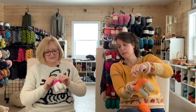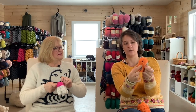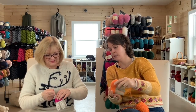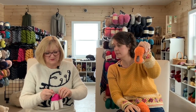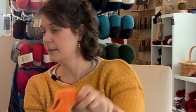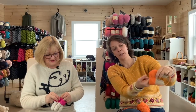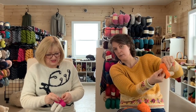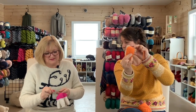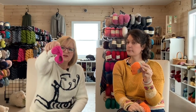Okay, so now we're just going to pull it tight. I'm going to show you. Pull it tight. And there goes the hole. The hole disappears. It's gone. I have a little knob on the top of mine, but just stick your finger in and kind of manipulate that. You can kind of flatten it and shape it. So it's closed. Perfect.